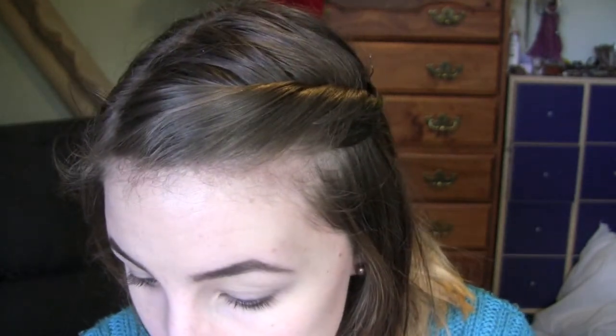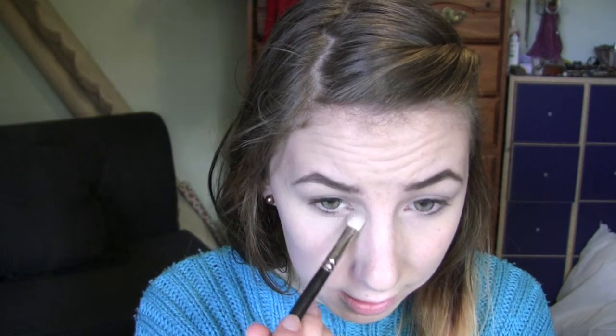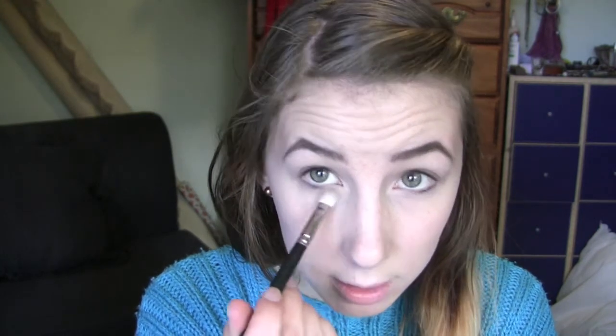So the first thing I do is I take Blank Type by MAC, which is just a matte off-white highlight colour. And I take my MAC 217 crease brush, and I just take a little bit on it and apply it to my inner corners. I like this better than using a white or something because it just looks more natural. It's kind of just exaggerating the lightness that I already have there. You can blend a little bit onto your brow bone too if you want. I don't often, but can do that.